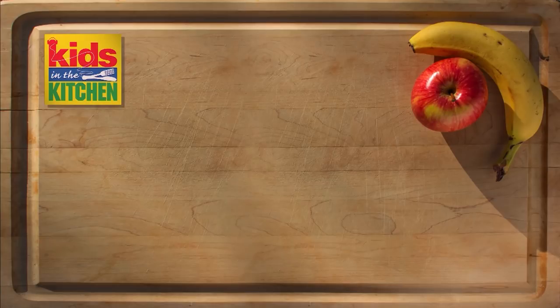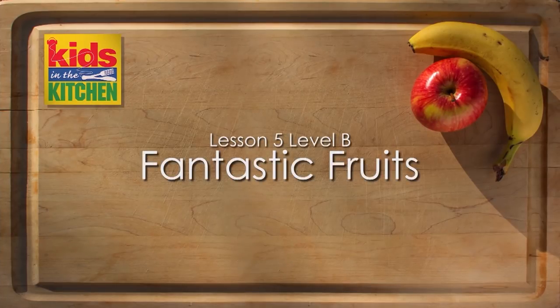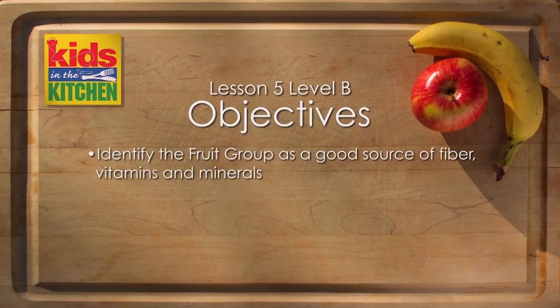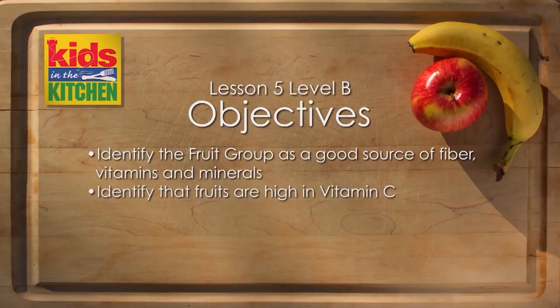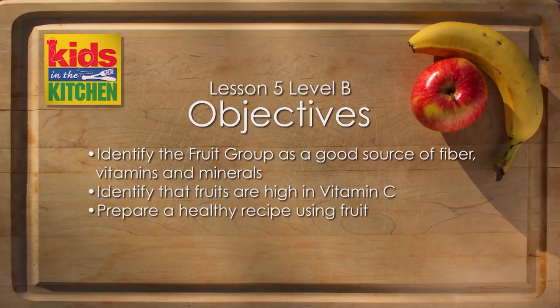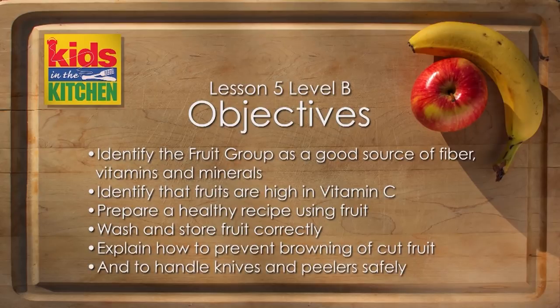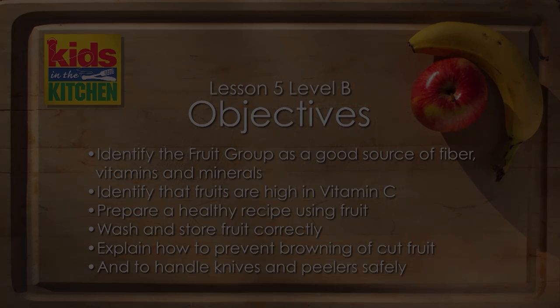Hello again. The objectives for this lesson, lesson 5B, Fantastic Fruits, are for students to be able to identify the fruit group as a good source of fiber, vitamins, and minerals. Identify that fruits are high in vitamin C. Prepare a healthy recipe using fruit. Wash and store fruit correctly. Explain how to prevent browning of cut fruit. And handle knives and peelers safely.